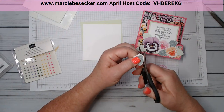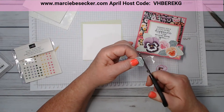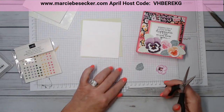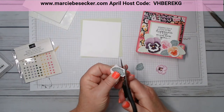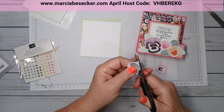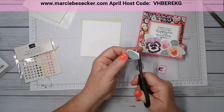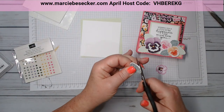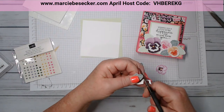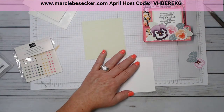All right, let's just die cut. Or not die cut. We're just going to fussy cut our little leaves out. Okay, there's one. Forgot about my die cutting for the back, but we can just fussy cut really quick. It'll be fine. All right. So let's adhere this.